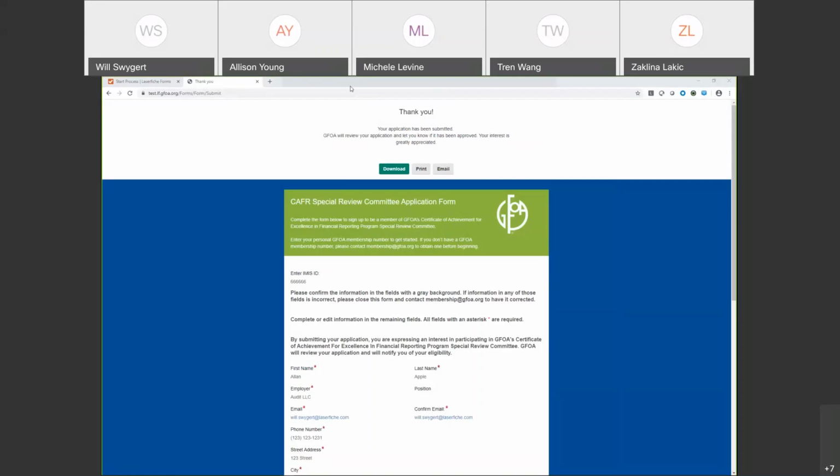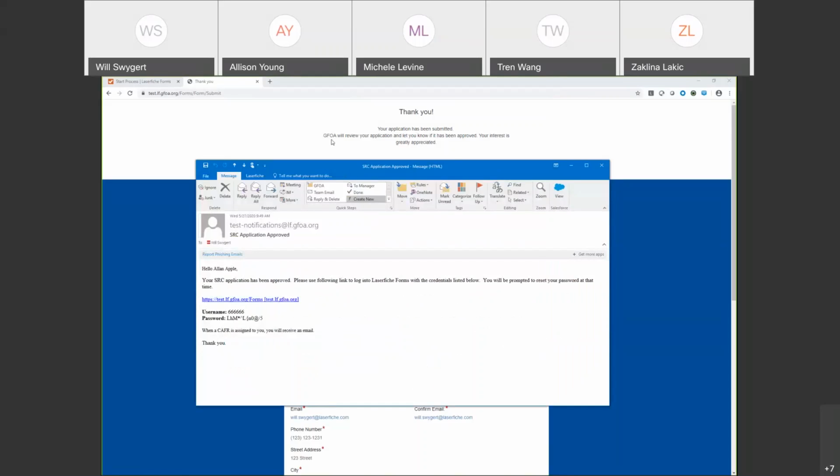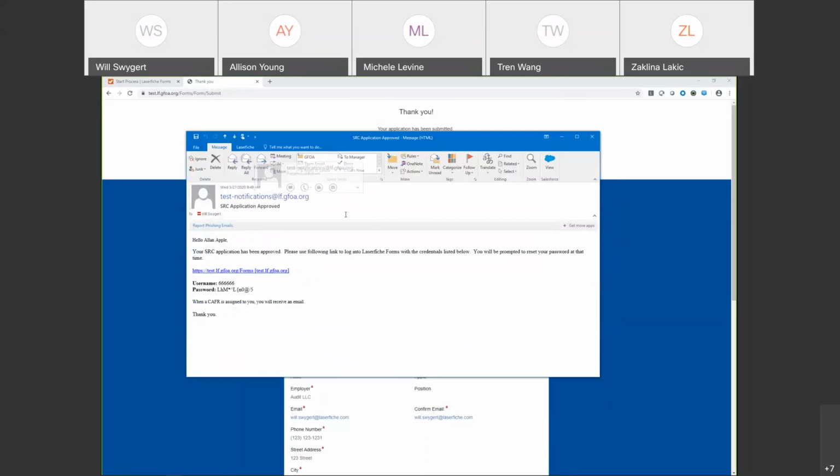So here's the email that I just received. Let me bring this up. Okay, so here we go. Here's the email I just received at 9:49, saying, "Hello, Alan Apple, your SRC application has been approved. Please use the following link to log into Laserfish Forms. The credentials listed below." So your username will always be just your personal IMS ID, and then your password that's provided in the email is just a temp password.